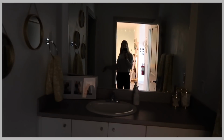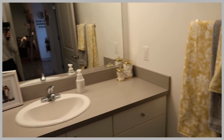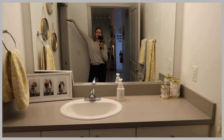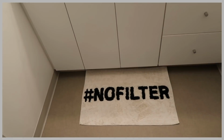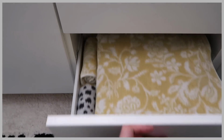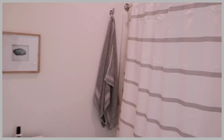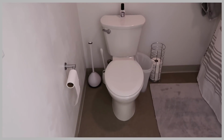Here we have, well, if I can find the light, here we have the bathroom. We did a lot of yellows, grays, and golds in here. This is where all the getting ready happens. Hashtag no filter. We have a ton of storage in here too. I love that. We just keep all of our tins and extra things in there. We keep a bunch of towels in here, and then all the rest of my hair products and everything else is in there. This goes into our actual shower, bathroom, toilet.